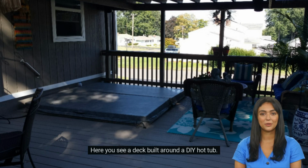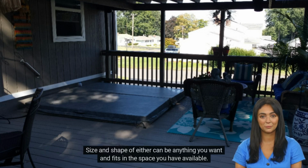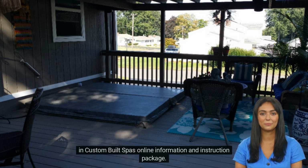Here you see a deck built around a DIY hot tub. Size and shape of either can be anything you want and fits in the space you have available. A complete book on the basics of deck building is another free book that you get access to and comes in Custom Built Spas online information and instruction package.